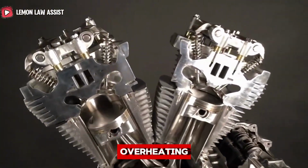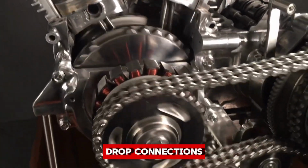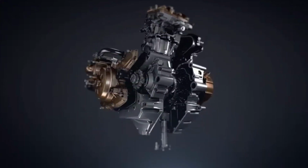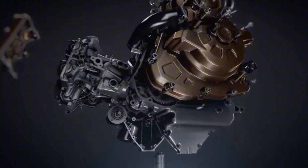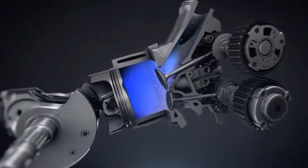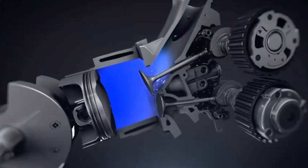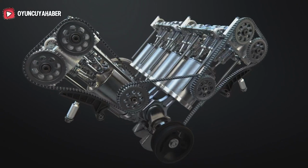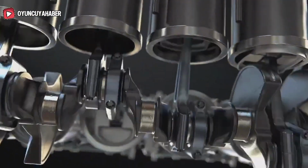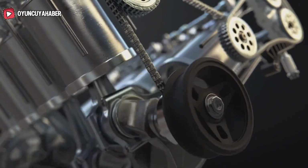Problems include overheating, worn head gaskets, oil leaks, and frequent breakdowns, causing severe engine damage. Overheating was a common problem, and an improperly designed cooling system often led to engine coolant leaks. The head gasket was also prone to failure, causing coolant leaks, overheating, and possible engine damage. Oil leaks were another common issue, causing a mess and potentially damaging the engine if not dealt with quickly. This engine ruined the design and handling of the great Triumph Stag.